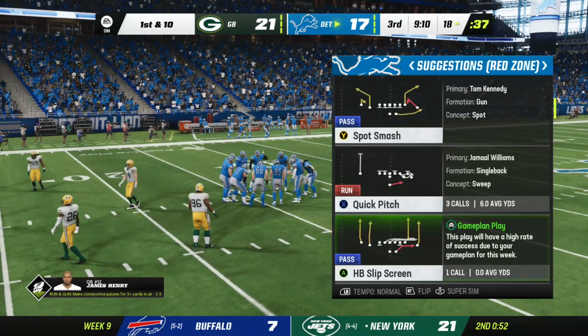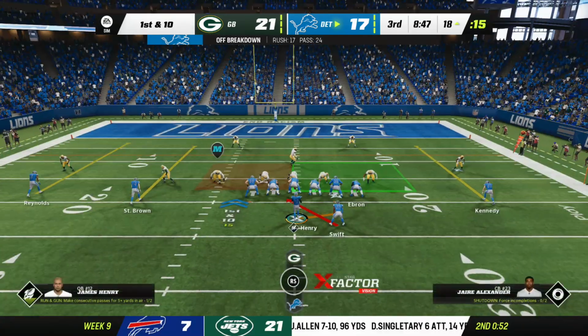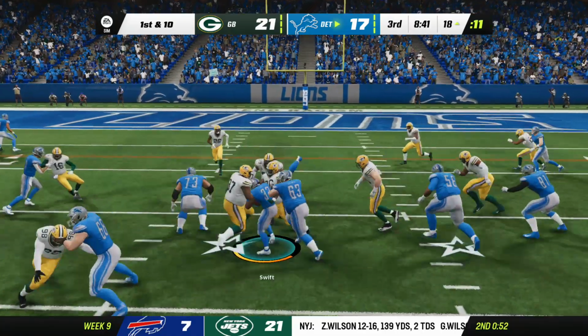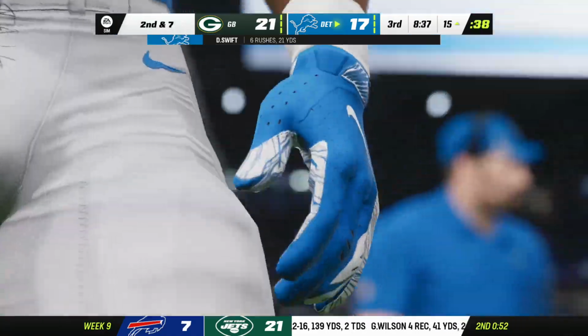So this offense has made their way into the red zone now. They've got it a couple yards inside the 20 at the 18, 1st and 10. On 1st and 10, it's Swift, and he'll take it from the 18 to the 15, a gain of 3.